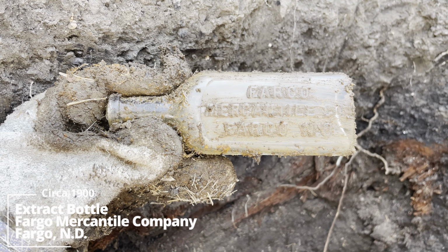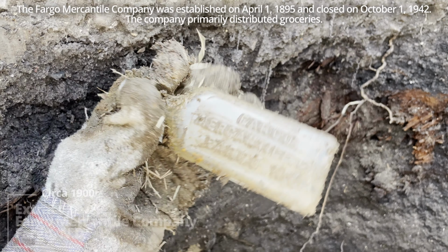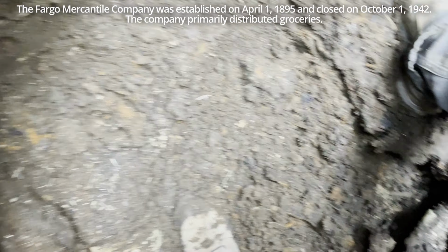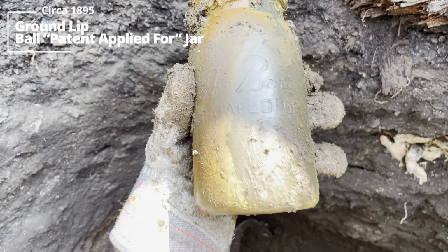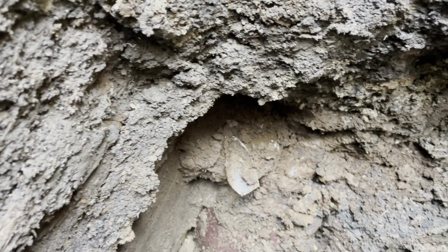Here's something new. Fargo Mercantile Company, Fargo, North Dakota. That is awesome. Some kind of extract bottle, I think. And about six and a half feet. Got a couple crocks and stuff on the way out. We'll see how it goes. I just pulled this up, a ball band applied top. Never seen one before. I think it has a ground lip. We're getting into some really good age down here.